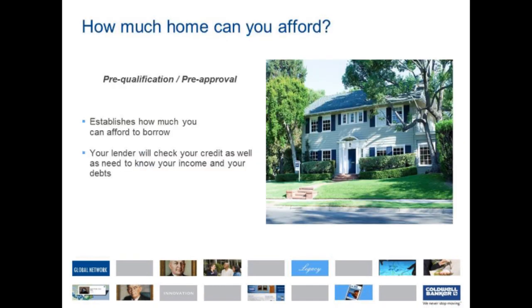So how much home can you afford? Your lender's going to help pre-qualify or pre-approve you. And what they're doing is they're essentially establishing how much you can afford, and that's all based off of your debt to your income, and they do a ratio. So the less debt you have and the more income you have, the more house you're going to be able to buy. There's a lot of different factors that ultimately play into it, including your credit score, and your lender would be able to specify and tell you specific to your situation a little bit more information about that.